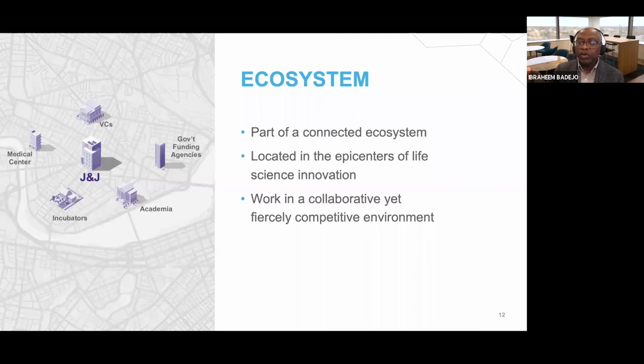We're only a few steps away from MIT, less than a mile away from MGH, a few miles away from Harvard, Northeastern, Brigham, and Dana-Farber. So we are located in the epicenter of great science, but with a big connectivity to other resources that can help bring innovation. We work in a very competitive environment, but we're not shy of competition. But we're focusing on how we bring these assets and advance them to the patient. That is our main focus.